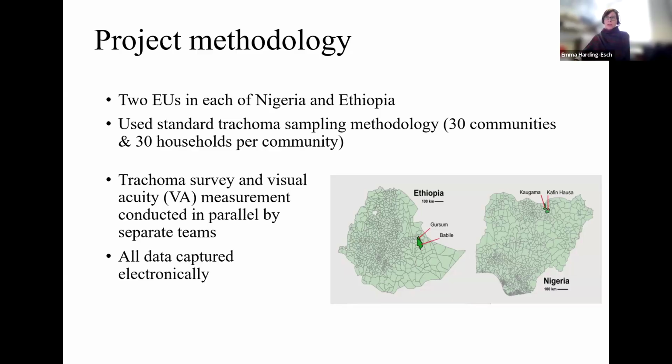Just to give an idea of the kind of platform that this integration could feed into. Within this particular study, we wanted to pilot the collection of eREC data within trachoma surveys in 2 countries, conduct a cost and time analysis to compare the cost and time requirements of routine and integrated approaches, and explore stakeholders' views regarding the integrated approach in a qualitative study. The pilot study was conducted between 2024 and 2025 in 2 EUs in each of Nigeria and Ethiopia, as shown in the figure on the slide.